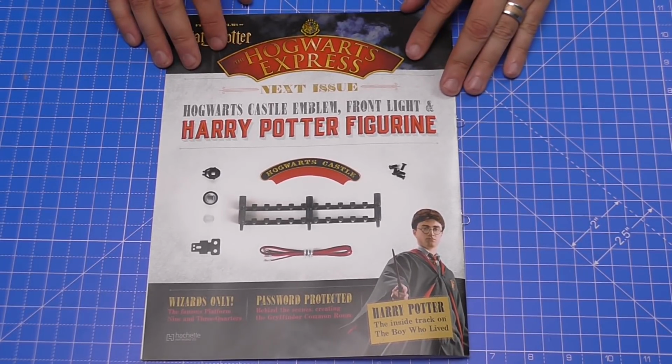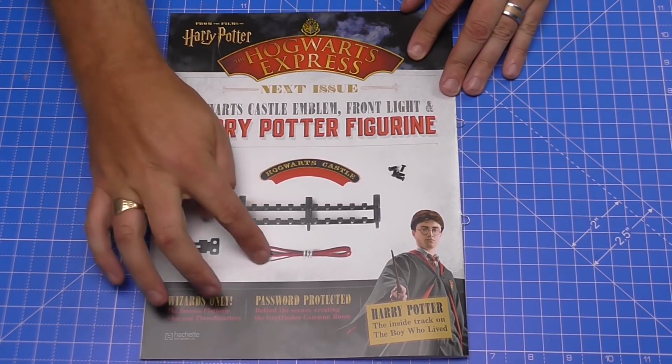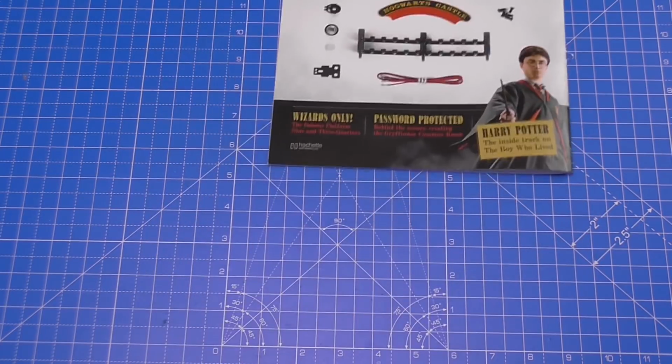Now, it does say that in issue 2, it looks like we've got something on a sprue there, is that? Might be, some electrics, and some little details there. So when I do get hold of that, I will show you that's what it looks like.